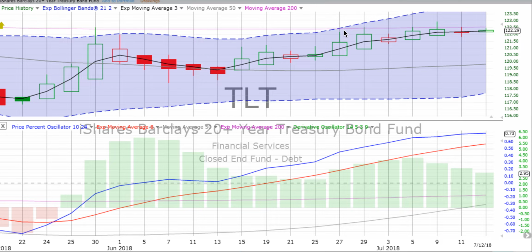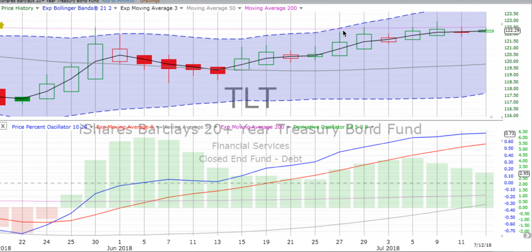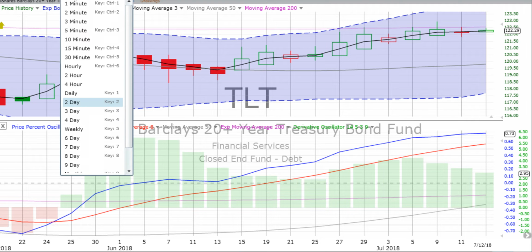The ETF, that's where we can really see things topping out, going all the way back to about Wednesday the 27th or so of June. And we see things sort of hitting the same point over and over and over. Price percent oscillator is pretty much flat on that 2-day chart, first day of the latest one. Derivative oscillator is losing momentum.